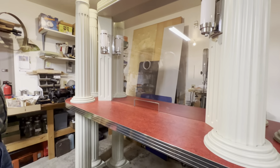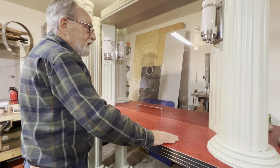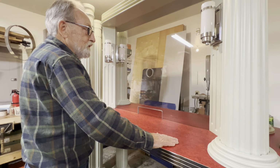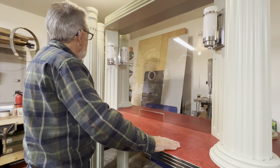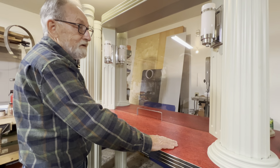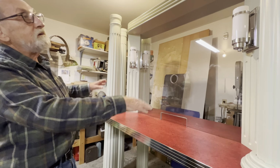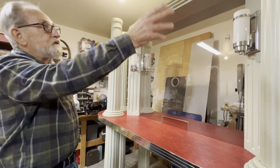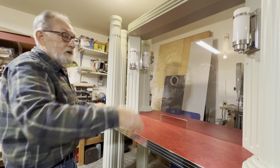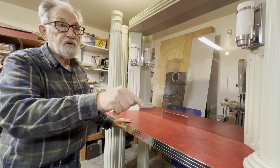So this is it. And if you stand over there, it's exactly the same as standing here. It took years to design this. Literally, oh yeah. I would design a little bit, and then a month later, let me get back to this. What was I doing? And then I'd design a little more of it, and it took a long time. And then it's been stored in my basement for several years.